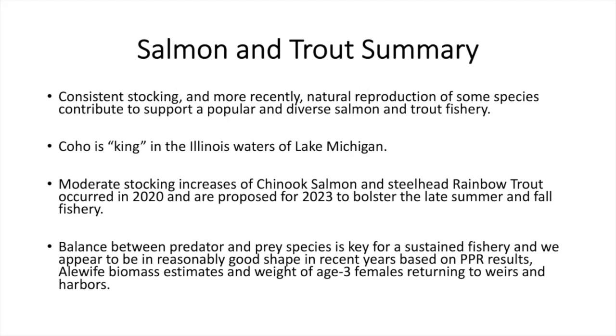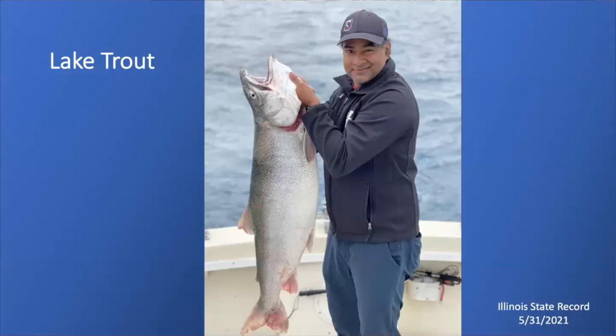Five minutes? Okay. I'm just one more species to go, and that'll be lake trout. And this is the state record lake trout for Illinois that was caught in 2021.